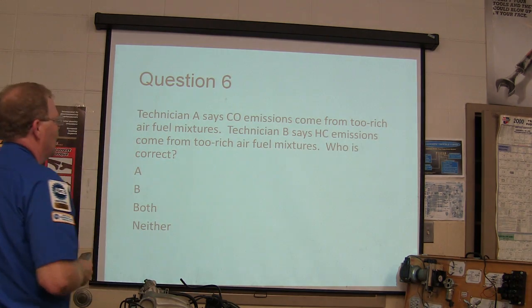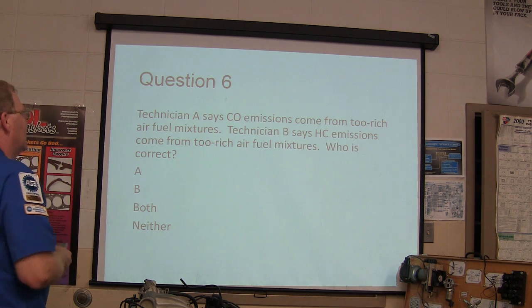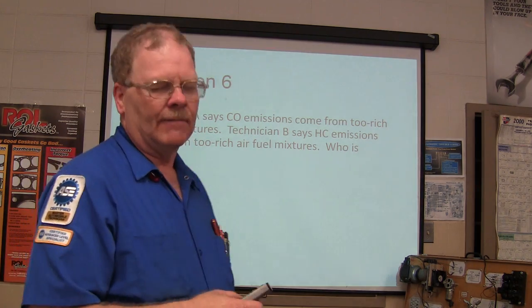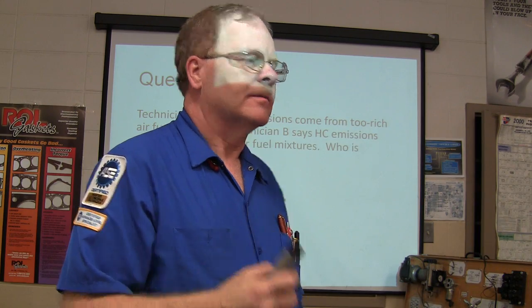Technician A says CO emissions can come from too rich air-fuel mixtures. Technician B says HC emissions can come from too rich air-fuel mixtures. Who's right about that? HC is hydrocarbons, and CO is carbon monoxide. Remember, every hydrocarbon molecule wants to get married to two oxygen molecules. That's a hint. Hydrocarbon is not monogamous.